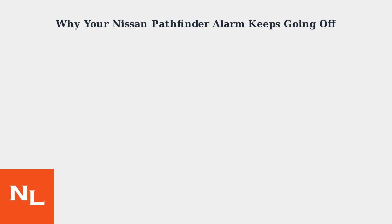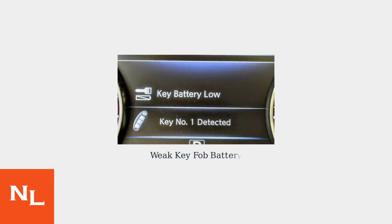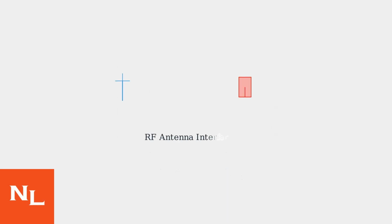Here's why. Most commonly, it's due to faulty door and hood switches that corrode, especially in humid climates, or a weak key fob battery causing erratic signals. The RF antenna, responsible for receiving signals from your key fob, can also be affected by interference, especially near EV chargers.